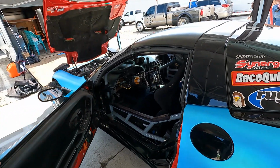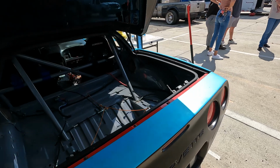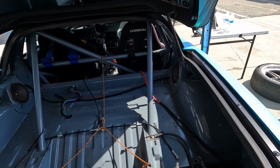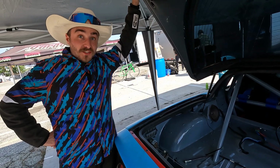It's pretty simple. It's all fully gutted, stripped out. I painted the interior before the last round of hot pit, so it all matches. It's clean. I've got a couple little things to tidy up and redo on the car, wiring wise with my accessories. But as of right now, everything works.